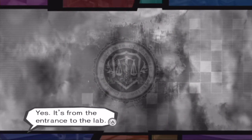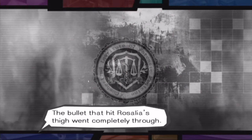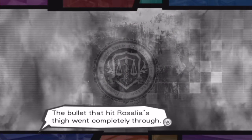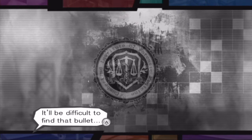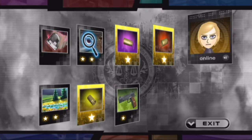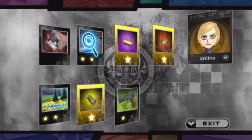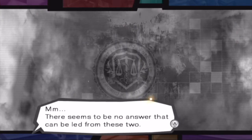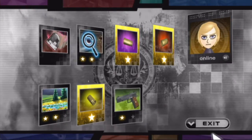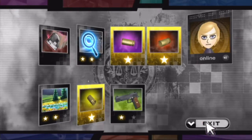Yes, it's from the entrance to the lab. The bullet that hit Rosalia's thigh went completely through. It'll be difficult to find that bullet. Yeah, I doubt we're gonna find that one, but we should search the flowers for that one bullet. Not really anything else we can gather from here. Let's back up.